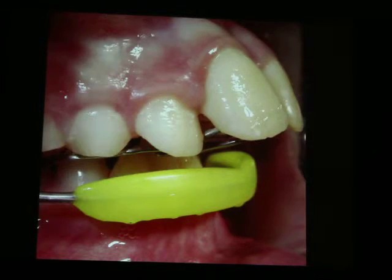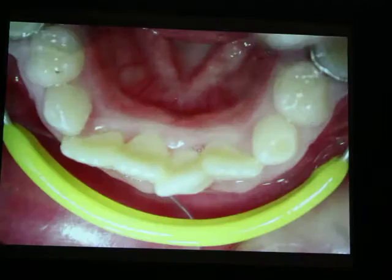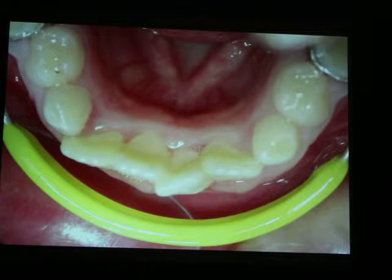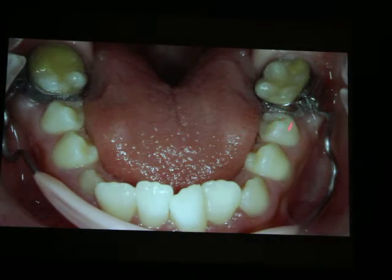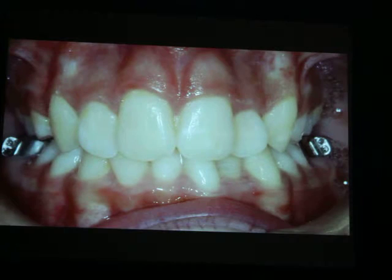Ở hàm dưới chúng tôi sử dụng khí cụ lip bumper. You see, the screw is fully opened, and this is the result of the expansion. Cooperation was quite good also with the lip bumper. So she managed to develop enough space for the eruption of all the permanent teeth, and the lip bumper created space for the lower teeth that are still erupting.